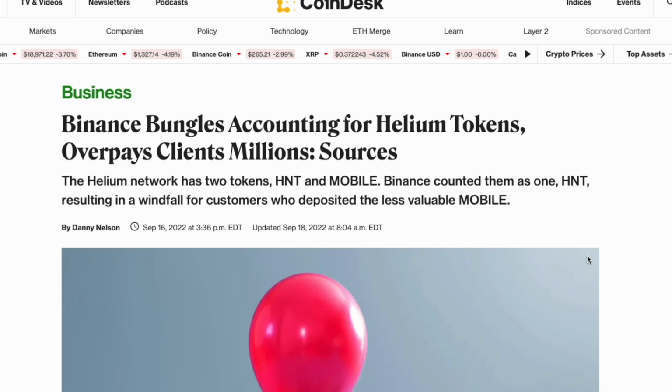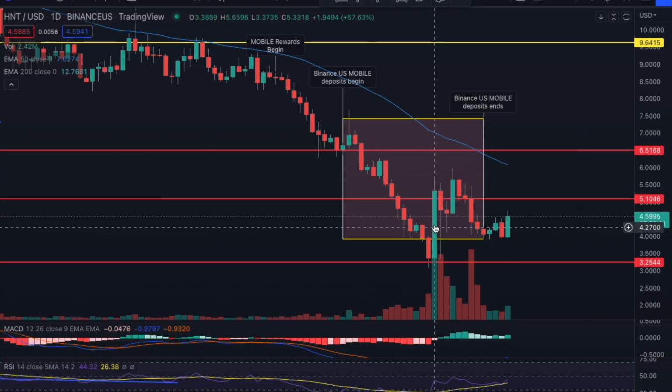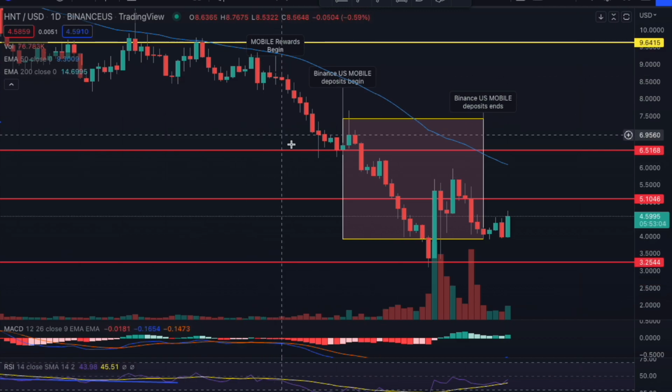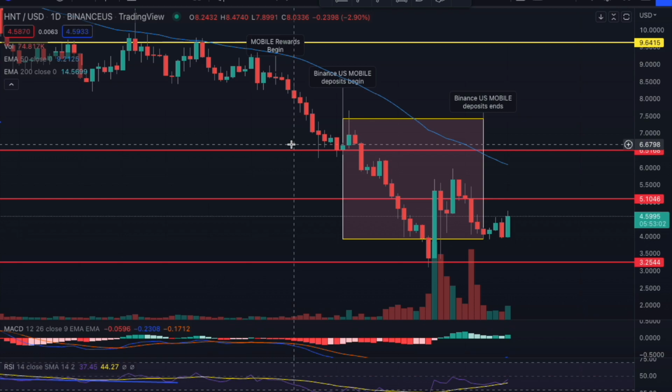and these HNT and mobile tokens, the resulting price action we saw during this time of it not being announced, and what the implications of that might be moving forward, and what we could expect from Binance US, as we have not heard a peep from them yet.